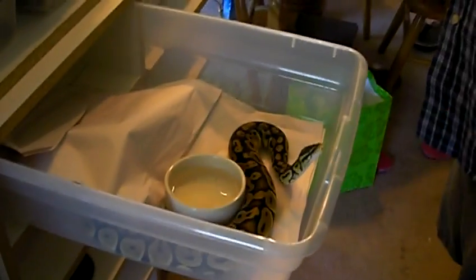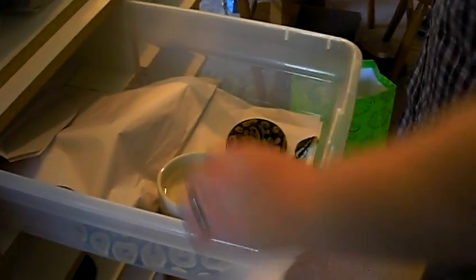I'm doing an update on the snakes because I got better lighting than the last video. And I'm going to do an update on the weights because that was the second video I ever did. And a lot of snakes have grown. Like this one, the Pastel. She's cool. I like her.